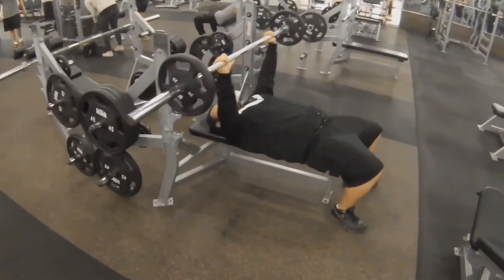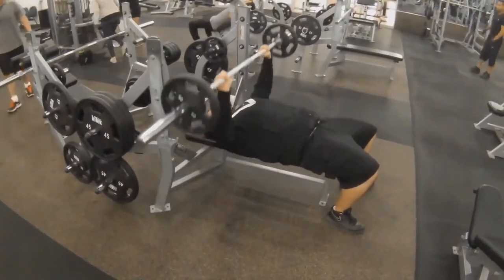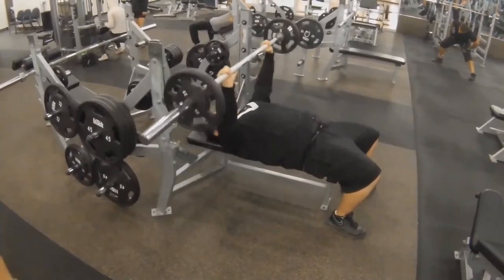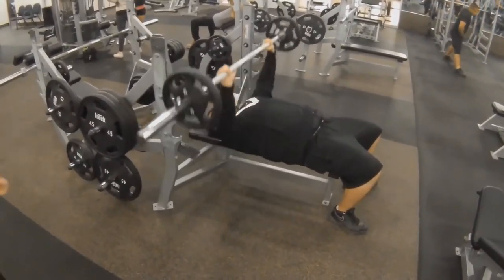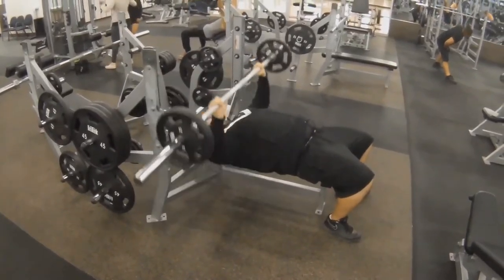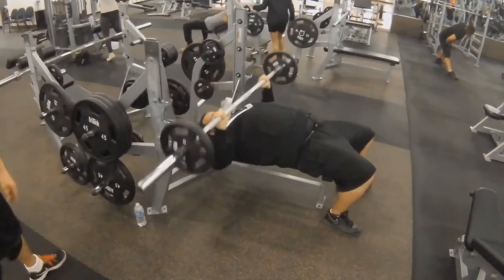Starting up with a quick warm-up, went light, went for 12 reps, then I moved up the weight a bit and knocked out another 12, moved up the weight once again and knocked out 10 reps, afterwards added more weight, went for 7 reps, then I dropped the weight back down and got 14 reps for a quick burnout.